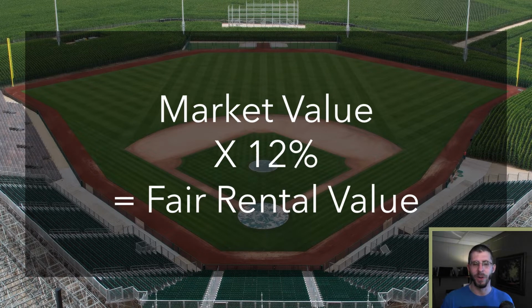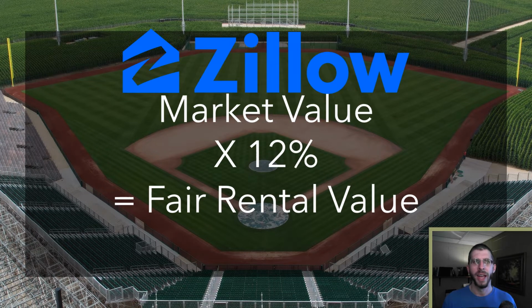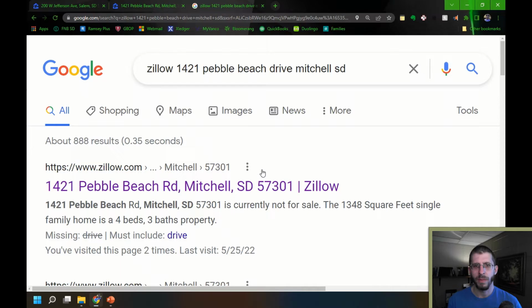And one place you could look, by the way, for the market value would be on Zillow. You might not be able to find your parsonage there, but you could probably find a comparable house in your community, and you can pull them up. And that would give you something at least to base your decision on. So let's go ahead and look at Zillow.